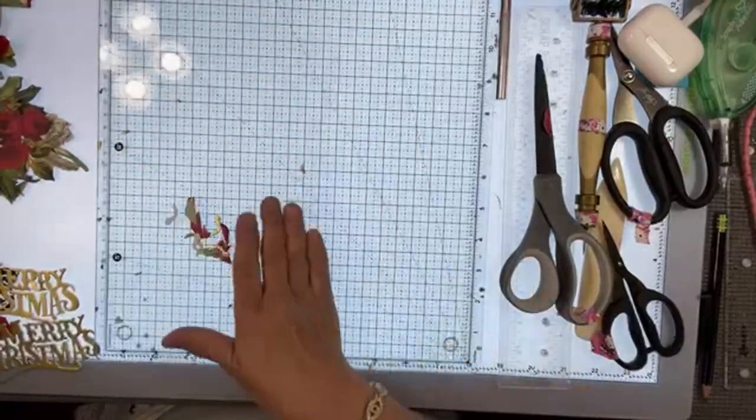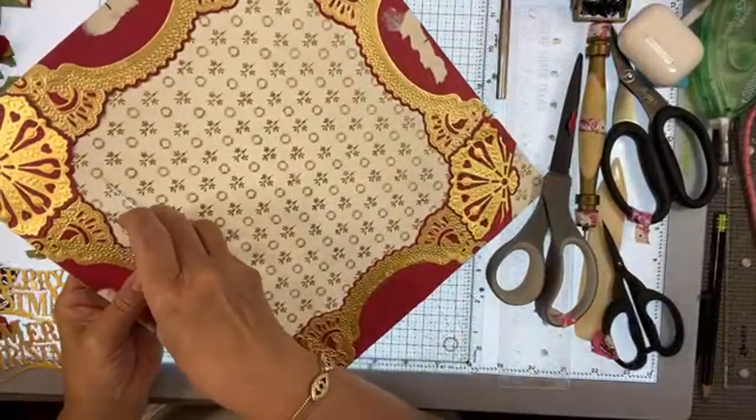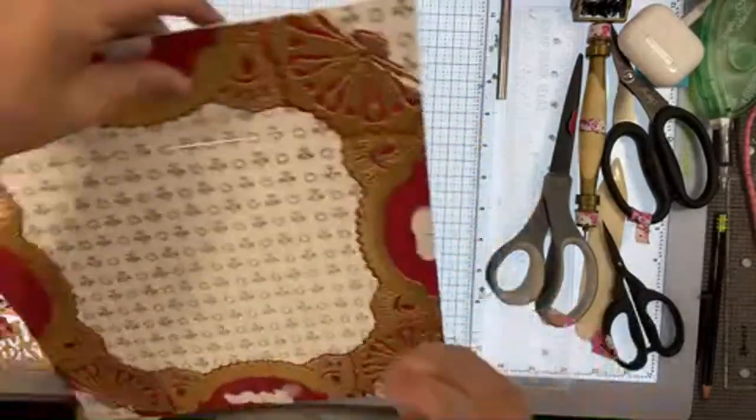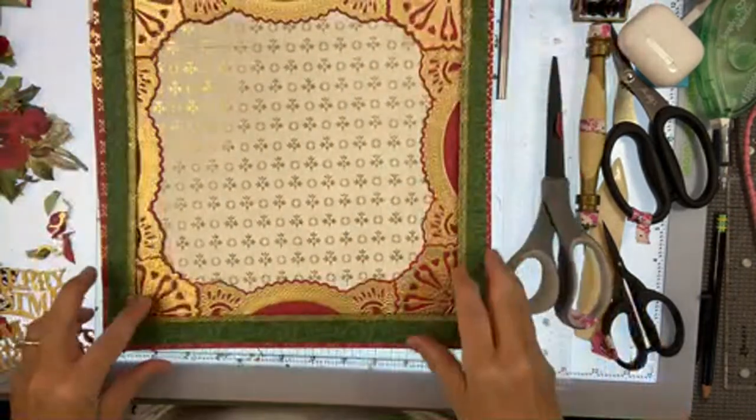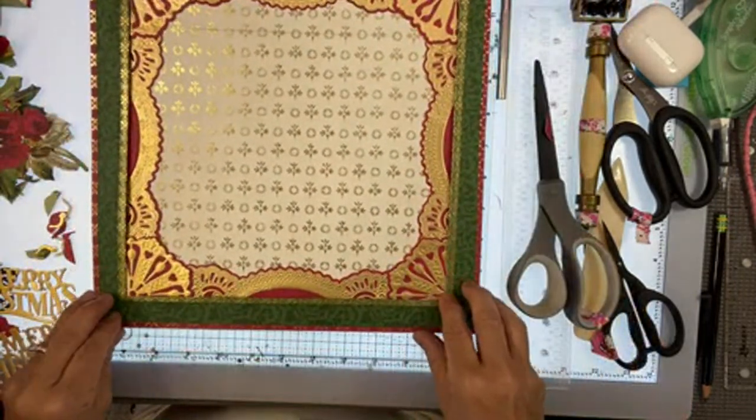Yep, and Louis was having a really good time with the idea that he was getting all of this confetti. Ugh, that dog. Okay, love him to pieces.